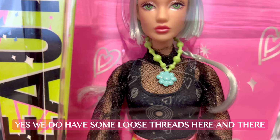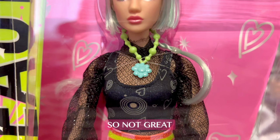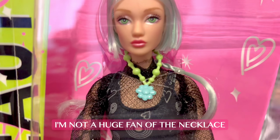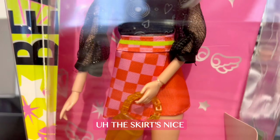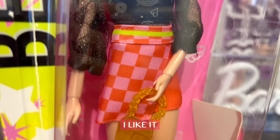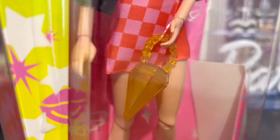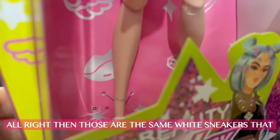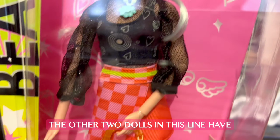Yes, we do have some loose threads here and there, and especially there, so not great, but I'm sure we can solve it easily. I'm not a huge fan of the necklace. It's a bit too natural for me. Okay, the skirt's nice, kind of matte, quite interesting. I like it. Then the bag, and not the biggest fan of the bag. Looks like we can open it though. That's interesting. All right, then those are the same white sneakers that the other two dolls in this line have.